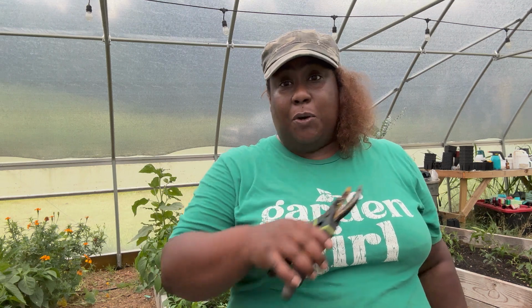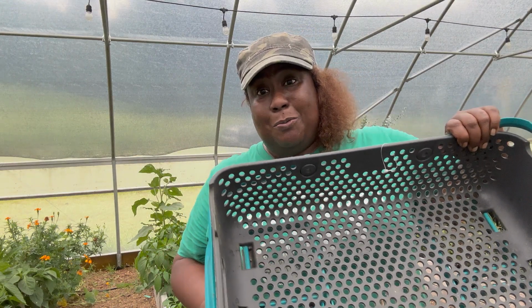But I'm going to go ahead and do another harvest of basil. This will be my first time freeze drying basil, so I'm excited about that. The other times I just used it fresh. So I'm going to do a big harvest of basil, and I probably have to fill up this whole basket. Let's see.